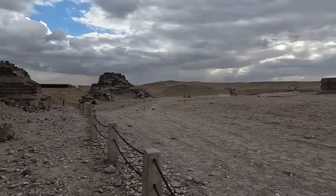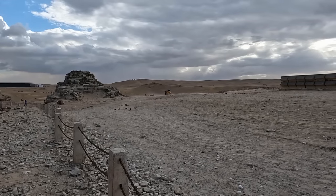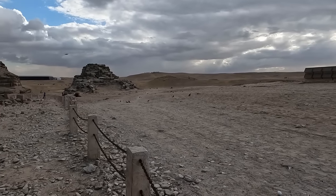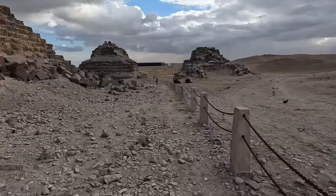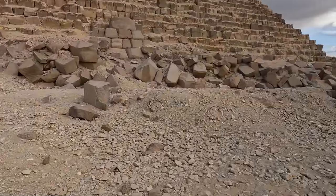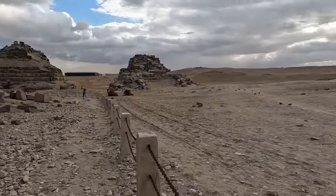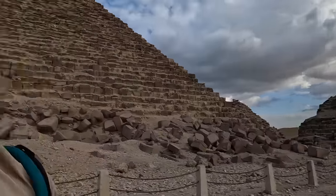And I wish you could see this because I can't really zoom in, but right over here on the hill, there's a little mound with a single pillar sitting on top of it. You see that? So now I'm curious. And if all the camels can go out here, they can't tell me I can't go out there.